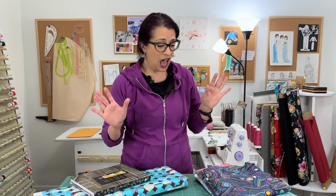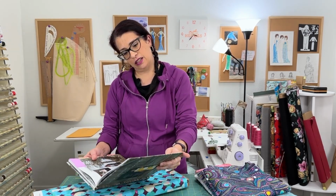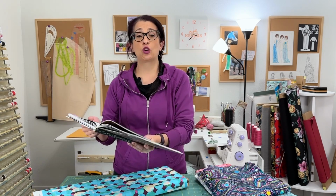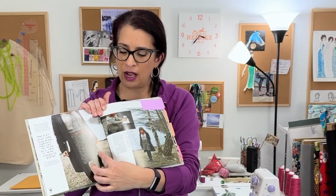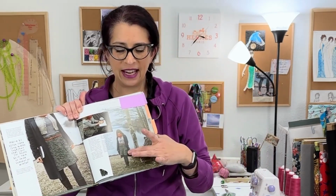So because Mardi Gras is coming up in a few weeks, I decided I was going to make a skirt from this book. It is, let's see if I can say this right, the Tedra skirt. And it's kind of a kneeling skirt. There are pockets on the front. I'm not going to put pockets on it. Y'all know how I feel about pockets. But this kind of gives you a look.